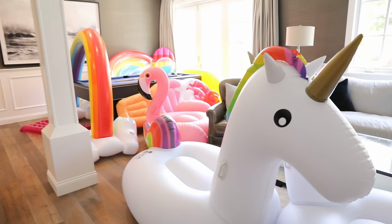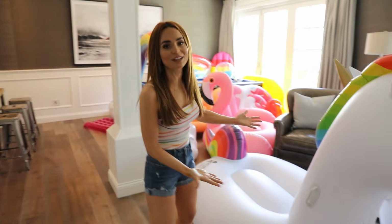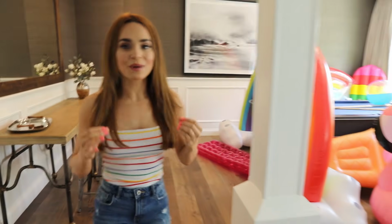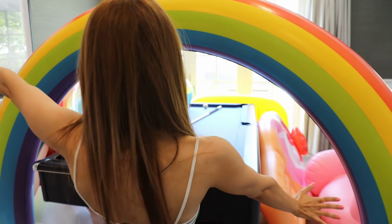Next, I got a bunch of pool floats, and I've got to bring them all to the pool. I inflated them in here. I may have gone a little over the top. I may have gone a little ridiculous, but I couldn't help myself. Look how cute these unicorns are. And this is the biggest rainbow floaty I have ever seen. I think it's like 11 feet. Look at it. We've got a ton of desserts, ice creams, popsicle, donut, and then unicorns and rainbows. This is a summer pool party.